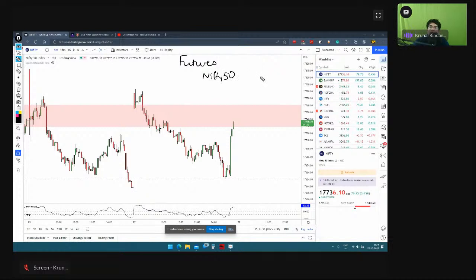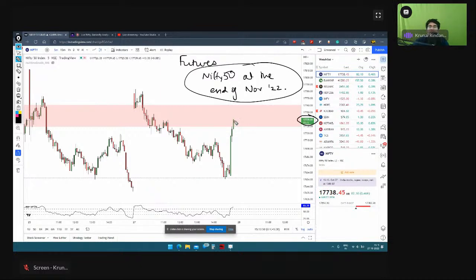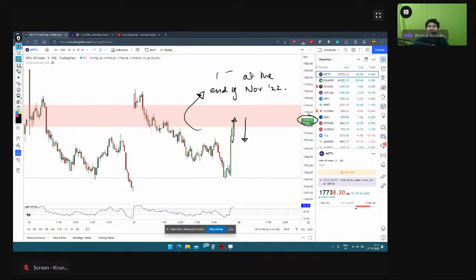I will buy Nifty 50 at the end of November 2022. Okay, let's say you decide you will buy Nifty at the end of November 2022. Now naturally अभी निफ्टी प्राइस ऊपर नीचे जा रहा है, that will of course affect the price of Nifty here. So that is like a futures contract. Basically futures के contract में you are trading the instrument directly.